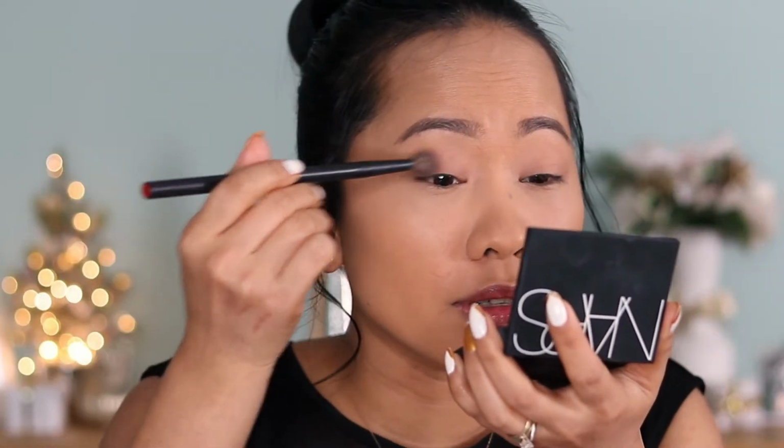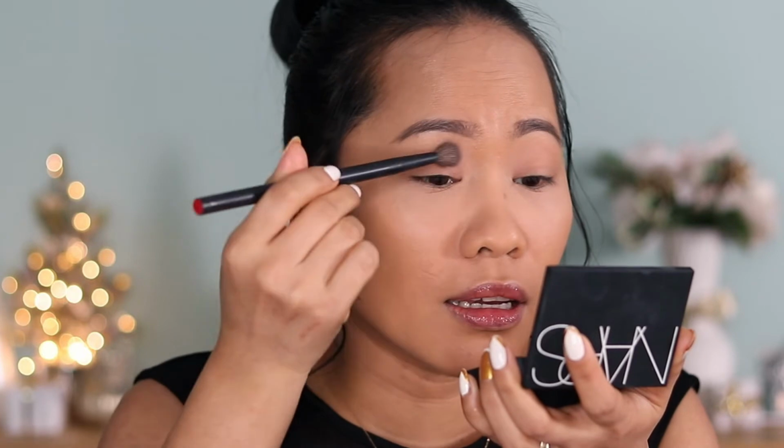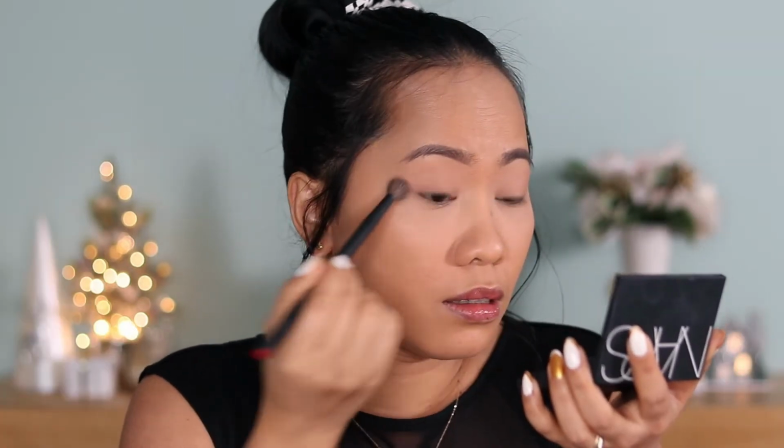So eye primer is done, and now I'm just going to set it with a little bit of powder so that it's not as sticky. And this is the same powder that I use under my eyes. I just have this powder from Nars. Okay, now let's move on to the eyeshadow.